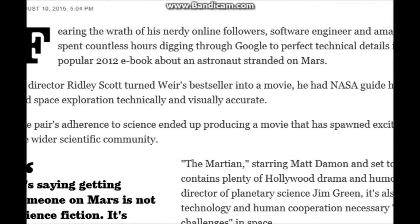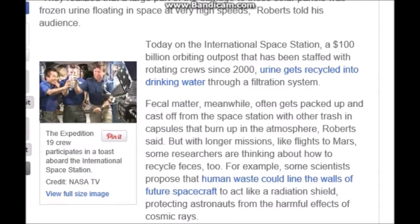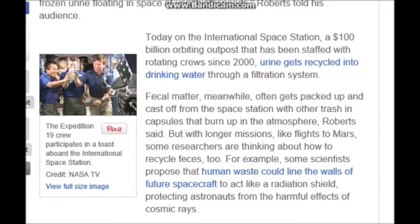It drives me nuts. Today on the International Space Station, however, the urine on this fucking thing gets recycled into drinking water through a filtration system. Here they are, the Expedition 19 crew, and they participate in a toast above the International Space Station drinking piss water. Of course, the jokes keep rolling in. But some scientists propose that human waste could line the walls of future spacecraft to act like radiation shields, protecting astronauts from the harmful effects of cosmic rays.